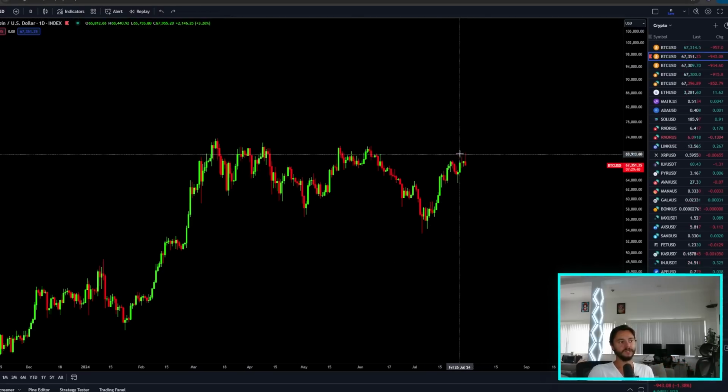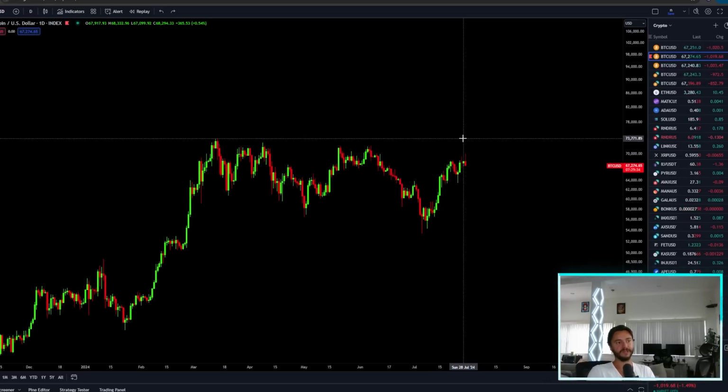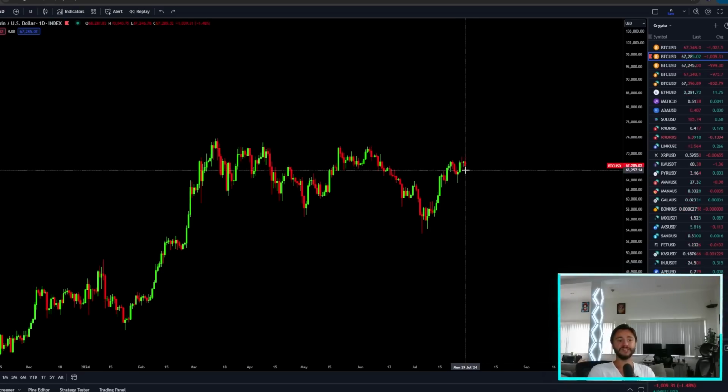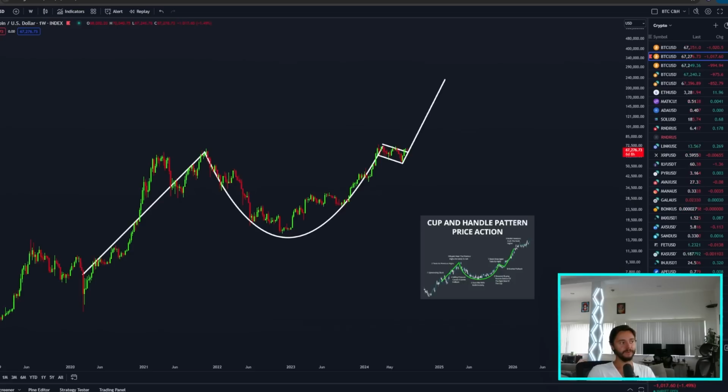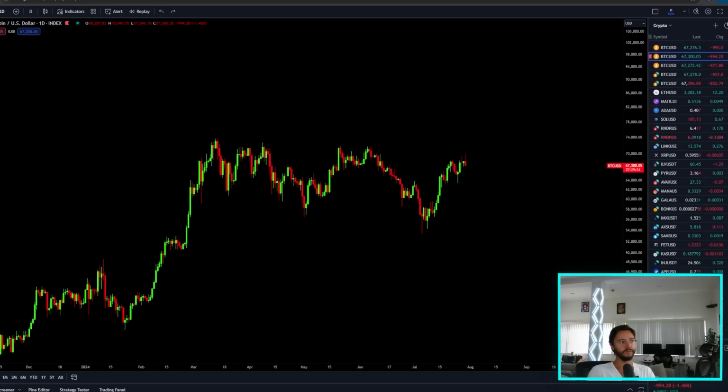There are a few reasons why this is big. Really, we want to see Bitcoin get above 72,000, which is not the all-time high. The all-time high is almost 74,000. But realistically, even getting back above just 70, which we've just tapped for the first time in 2 months today, is really big. It's really good for the momentum of Bitcoin.